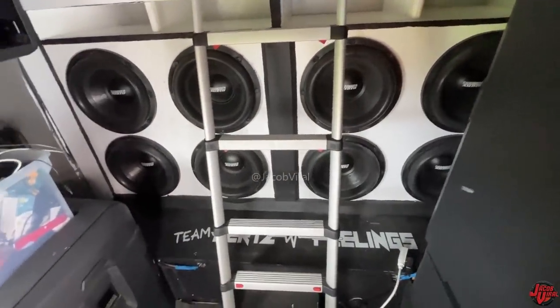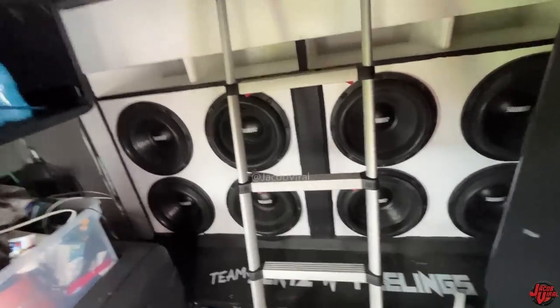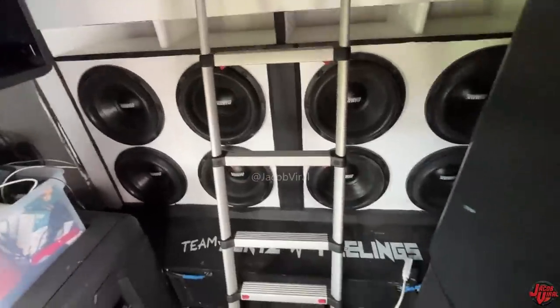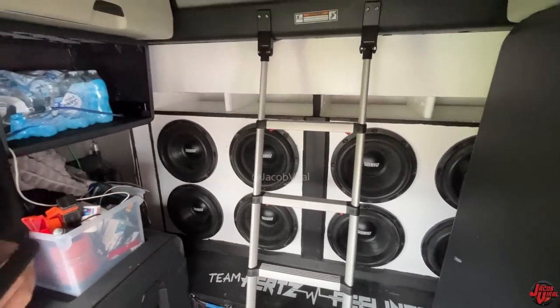Stuff lining back there, so you can actually drive on the road. That's crazy, man. I bet you get some head turners. Oh yeah, all the time. People are close to that. I get way more attention to this than any other system. Oh yeah, for sure.